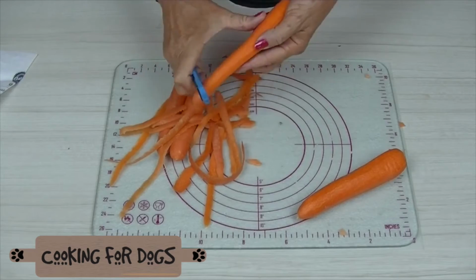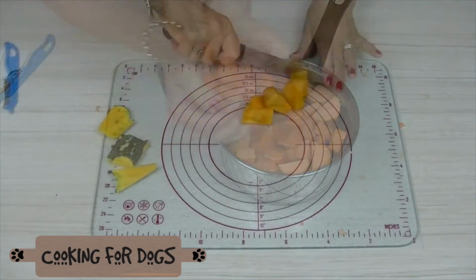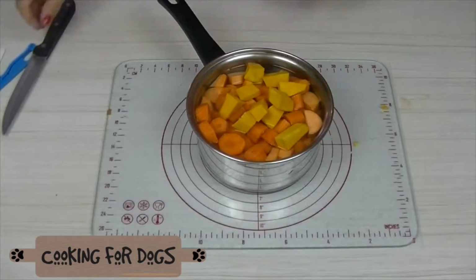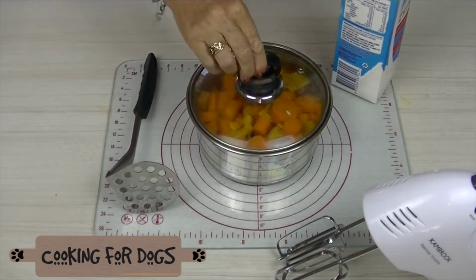Peel and slice carrots. They're great for heart health and the beta-carotene is awesome for eyesight. Lastly, peel and slice the pumpkin. Pumpkin is full of minerals and antioxidants and rich in fibre. It's also great for digestive problems in your dog.